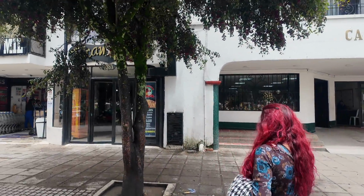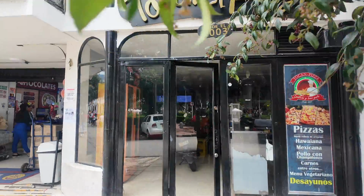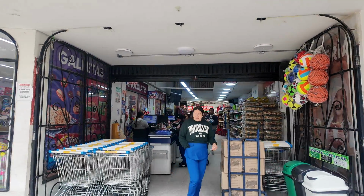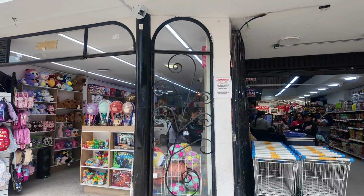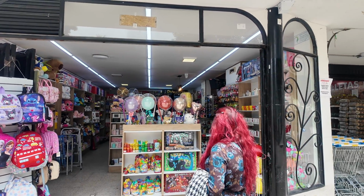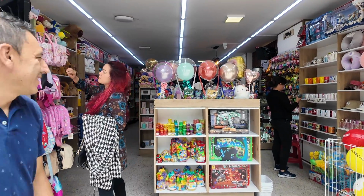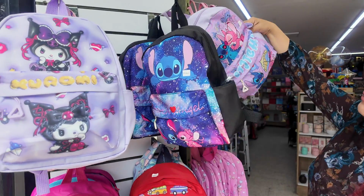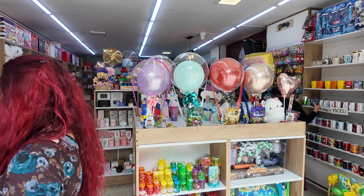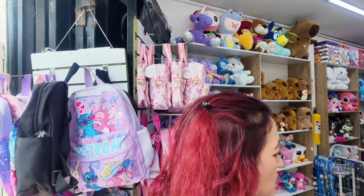But let's take a look at some of the other fun things for a few more minutes so you guys can get an idea. Most of the businesses here are smaller. You don't necessarily have large supermarkets, like this is one here. Most of the stores are just smaller areas. We have one here, which is really nice. I don't know, she's walking in here. You'll find things like backpacks for children, different things of that nature. But yeah, most of the stores here are smaller. Let me show you guys what it looks like.